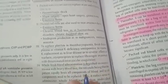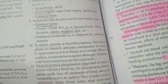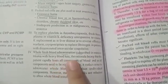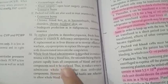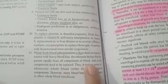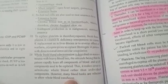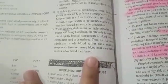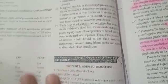Okay, and whole blood is administered in trauma with very heavy blood loss, and the rationale is that the patient rapidly loses all the components of blood, so you have to replace all the components. So it makes sense to administer whole blood rather than the individual components. However, many blood banks are reluctant, meaning not willing, to allow whole blood transfusion.